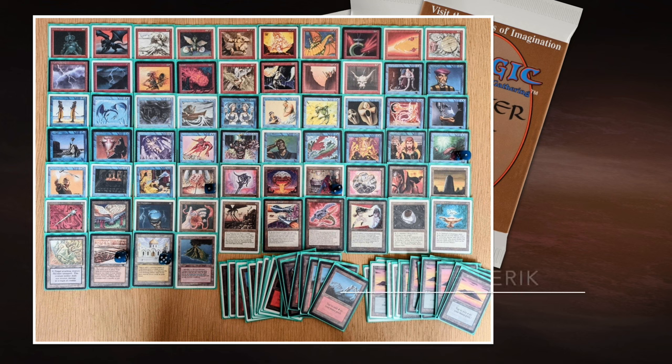Okay, this is the list of Joen Erik. We've looked at the list of the opponent of Joen. That means we are ready. Let's go to the match.